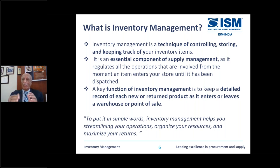In simple words, it is basically to streamline your operations, organize your resources, and maximize the return. At the operation level, yes, my job is just to keep a record. But at the managerial level, it's much more than that, and that's where it becomes a very interesting function. Think of a company which doesn't have good inventory management: then your supply chain is failing. To me, this is the heart of the supply chain. Procurement is buying, yes, but at the end of the day, it's all going into inventory.